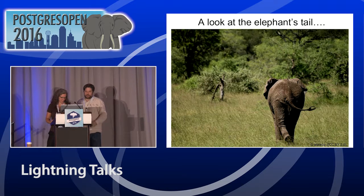Next up, we have Greg Stark with some more slides from his talk this morning. Oh, that's not quite right. Okay. Another look at the elephant's tail.